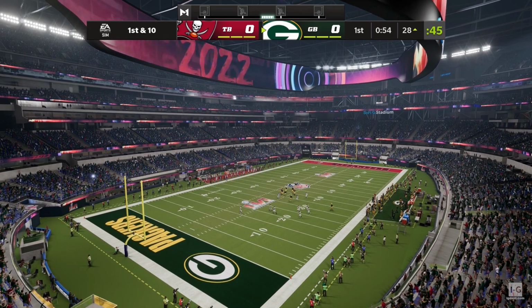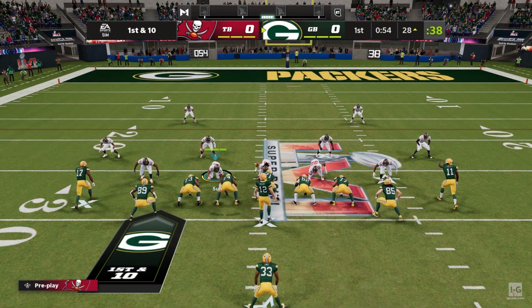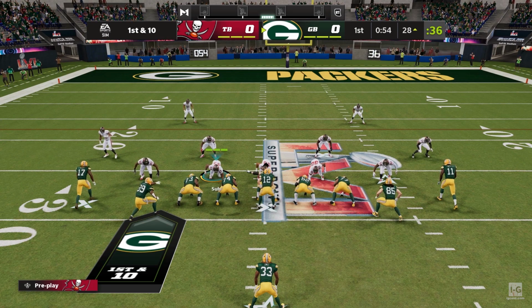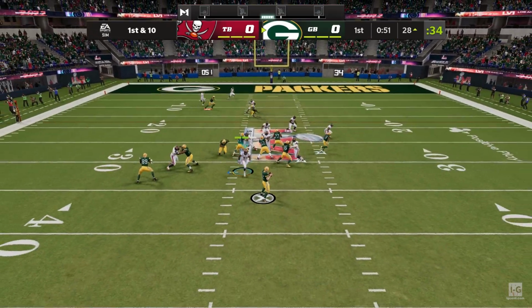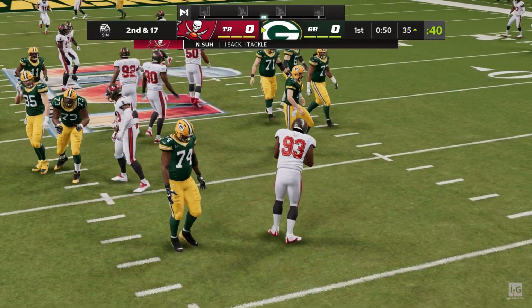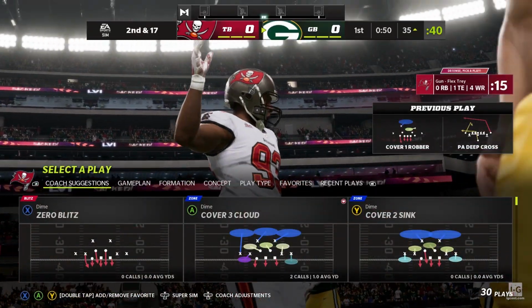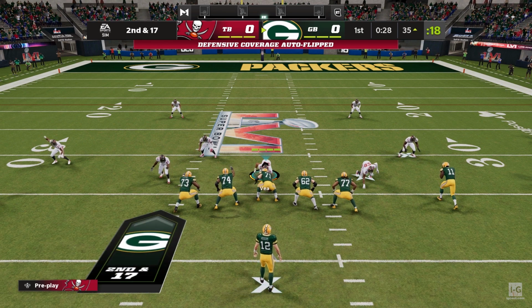Now after the completion, we're going to get a timeout, an injured player. While the trainers take a look, we'll step aside. Off the play fake to Jones. Here's Rodgers. And he's going to be taken down back around the 35-yard line. Ndamukong Suh with a sack. We've seen that a ton since he entered the league in 2010.